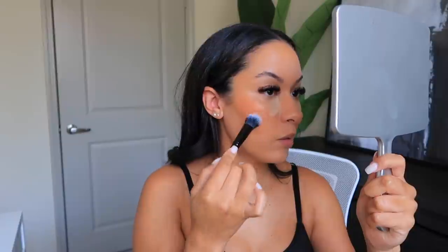That's pretty. I'm glad we didn't skip that because that looks stunning compared to this side. I mean, both look good with or without, but this just kind of adds a little more.